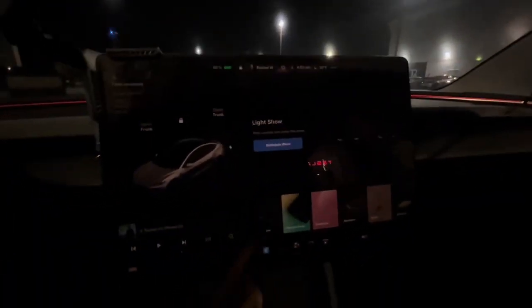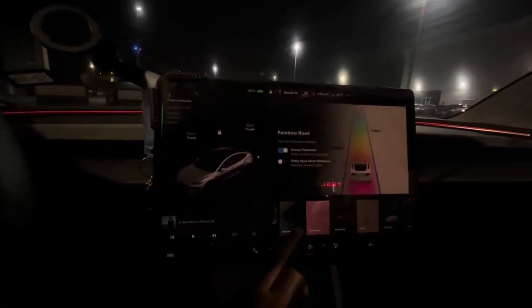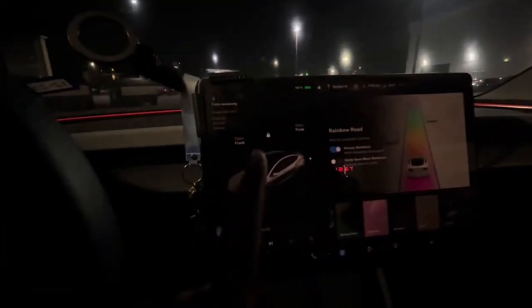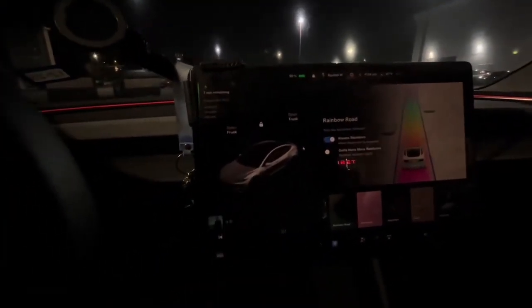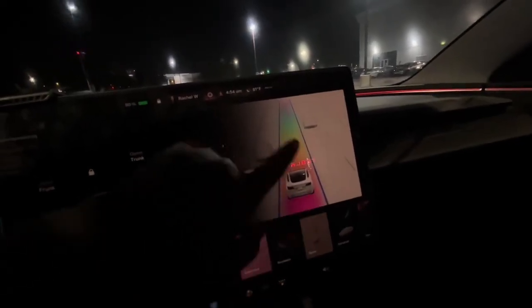It's very nice. I did not show y'all another feature, which is Toy Box. They have a light show, which I'm going to show right now. They have Rainbow Road, which basically means when you're driving, I'm going to show y'all, it's going to be gray while you're driving. It's going to look like this. Looks like your car is driving on a rainbow.